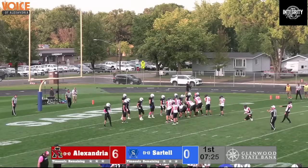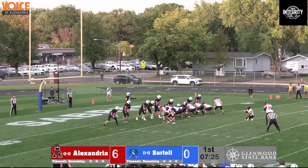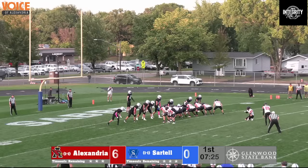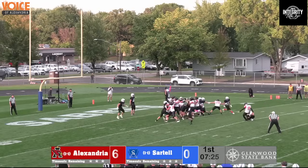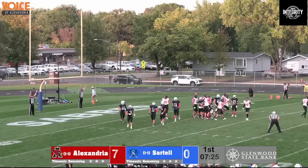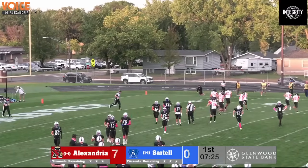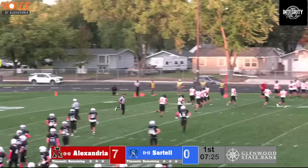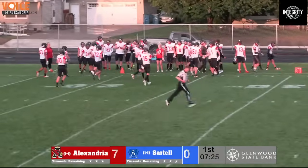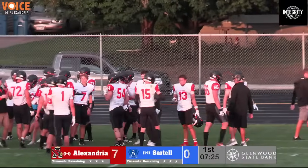Couple arm tackles there, and that's going to be difficult for teams to bring him down with just an arm tackle. Now Ethan Carlson in to try the extra point. Blake Scholl to snap. Thomas Hinrichs will hold, and the place kick is up and good. 7:45 remains in the opening quarter, and we've got points in Sartell. 30-second break here along our Leighton Media platforms on the Glenwood State Bank scoreboard. It's Alexandria 7, Sartell no score.